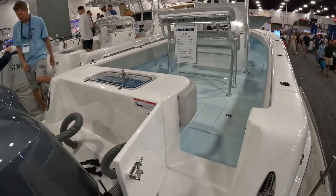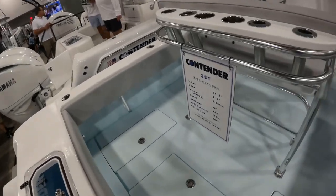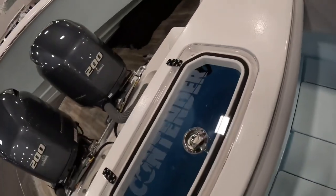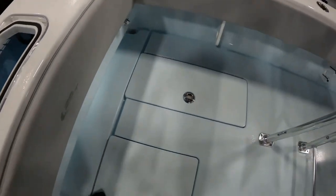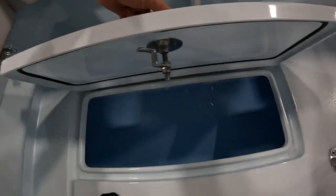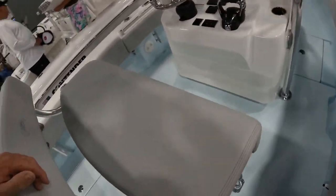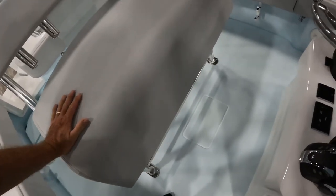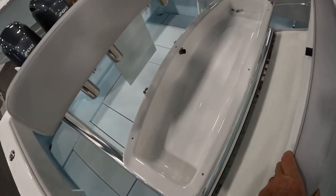Contender 25T. Dive door. Like it. I like it. Baitwell. Floor storage. Rod holders, cup holders. Well, it's nice, not too fancy. Leaning post, nice seat. Not a bunch of stuff to get in the way. There you go.